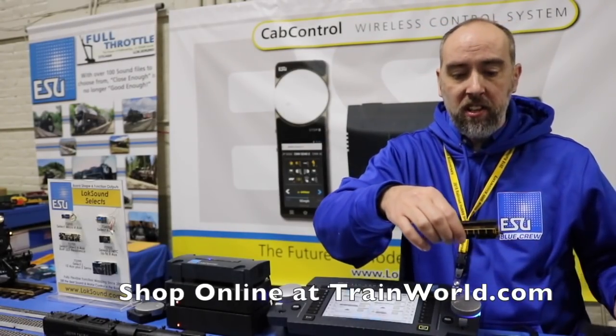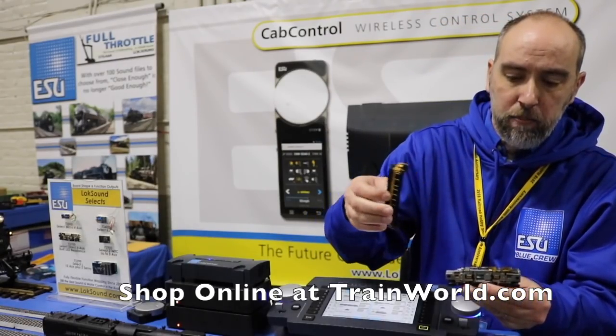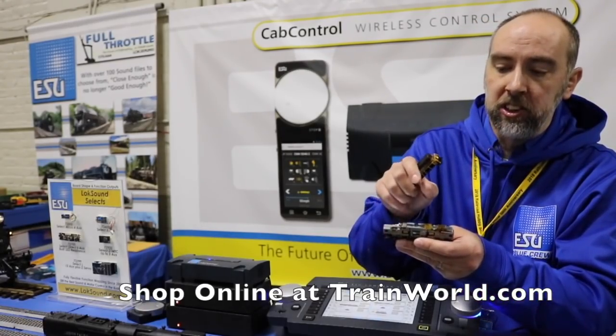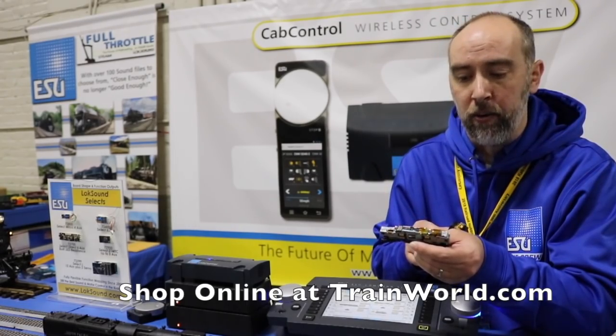We got our new N-scale decoders. These are drop-in decoders for Atlas and Intermountain. They'll work with the Katos and others in N-scale, but they're designed for these engines because we're working with them at the factory to install them over the counter.